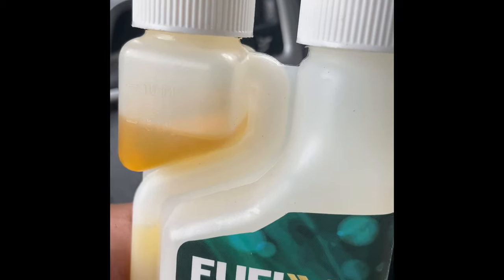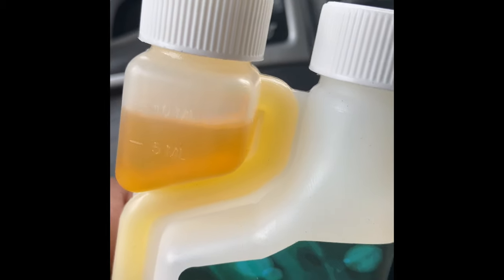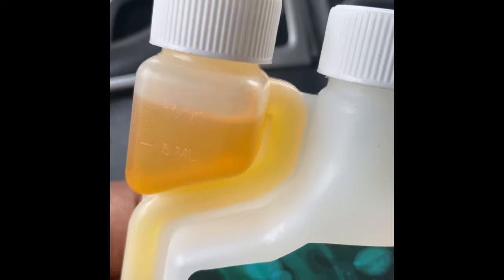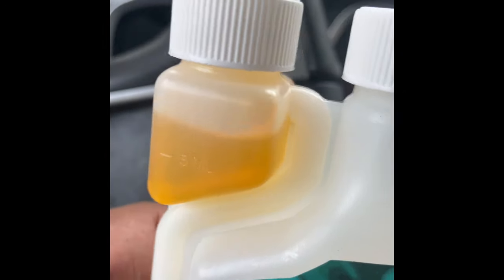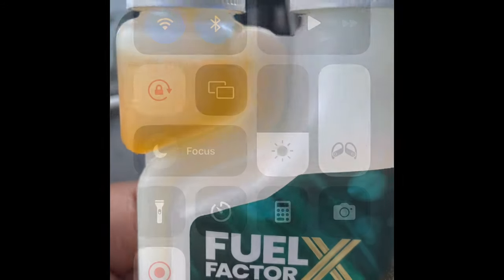It's real simple. You just squeeze the bottle. You just squeeze it. That fills it up. That's how you know how much you gotta use. Simple. That's 1 treatment. See how it goes down? Do it again. Squeeze it. Fills it up. Simple.